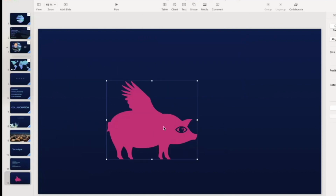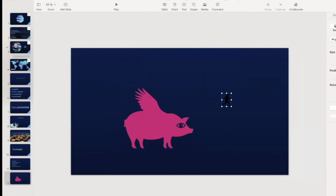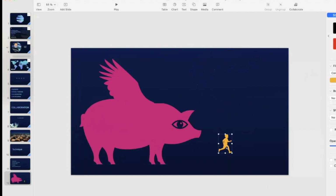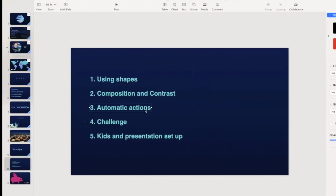That's very important. How do we tell a story just using contrast? Maybe we can put some humans right here. And maybe this human, if I just change the object, something like that, just the contrast, if someone is bigger and someone is small, some story. The pig is about to eat these little children. So that is contrast.